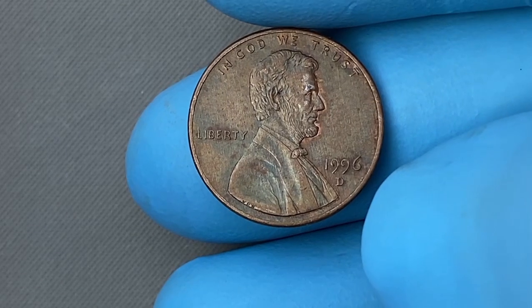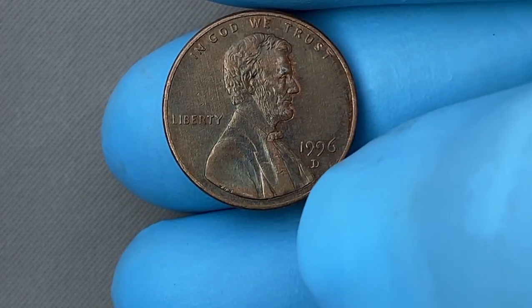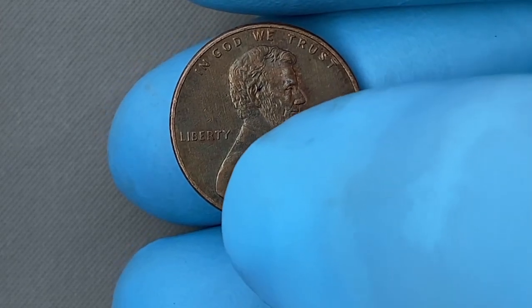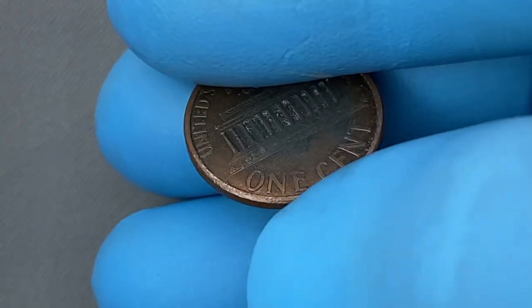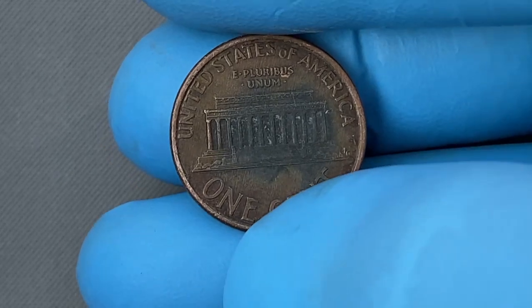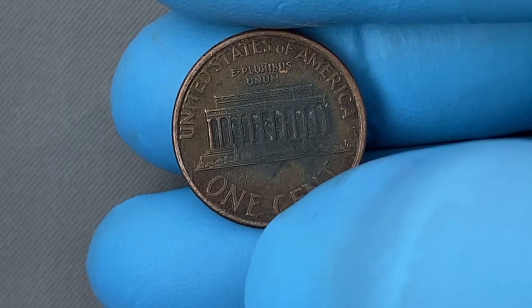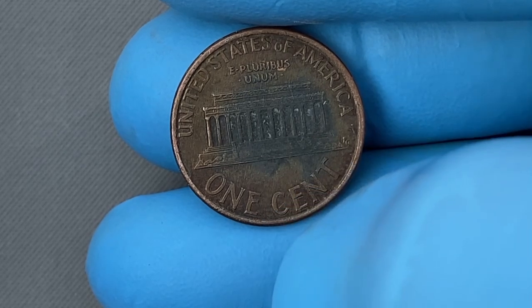Lastly, take a step back and assess the overall condition of your penny. Coins that are in pristine condition, especially those with no visible wear, tend to be much more valuable. If you think your coin might be in excellent condition, consider getting it professionally graded to find out its true value. How much are these rare 1996 pennies worth?